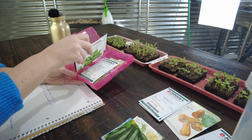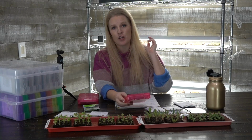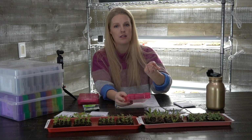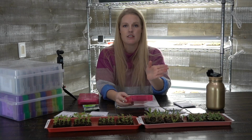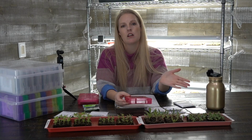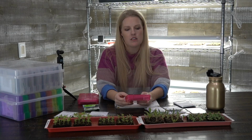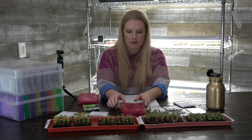So again, I want to save grow rack space for things. If you don't have a huge setup and you do only have a couple lights, really consider direct sowing a lot of things and saving that prime real estate for your tomatoes and your peppers, your celery, things that really need to be started well ahead of time that you can't direct sow, and don't waste space on the lettuce, the peas, that sort of thing.